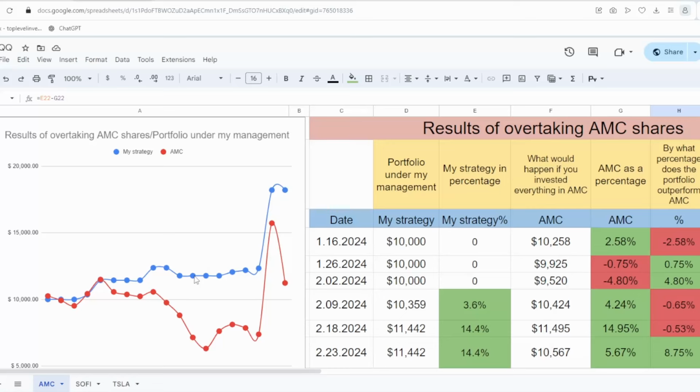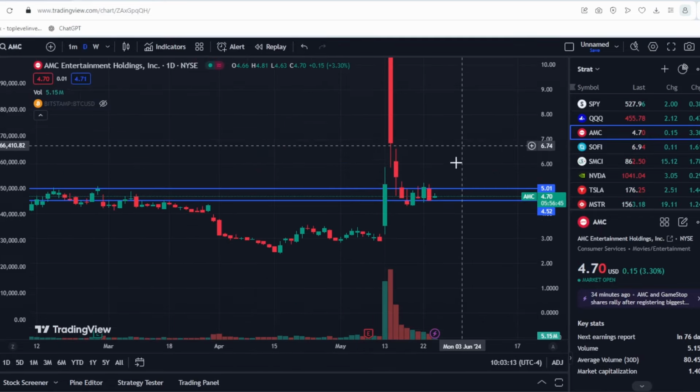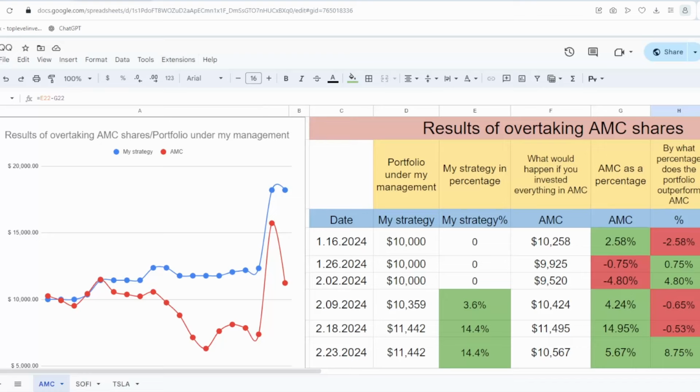Let's look at the graph. The blue line represents my strategy, and the red line represents AMC stock. As we can see, AMC stock has fallen significantly, but my portfolio remains stable because I closed most of my positions. This shows that while AMC stock drops, my portfolio doesn't. Moving forward, I will continue to build my portfolio and positions. I have already opened several positions. If AMC starts to rise, my portfolio will also start to grow.